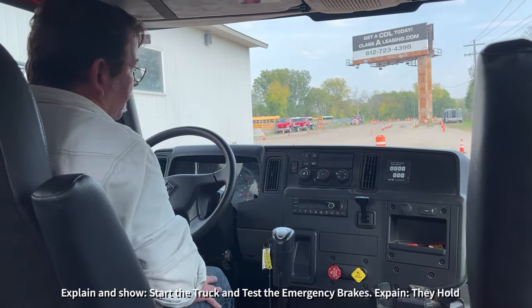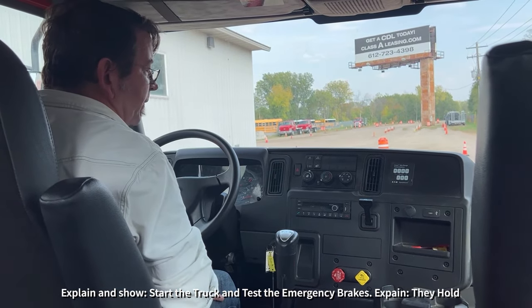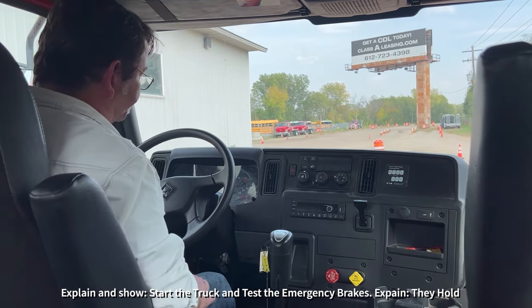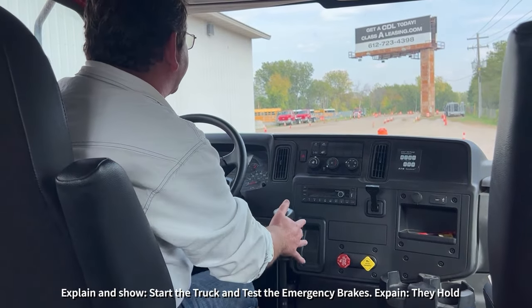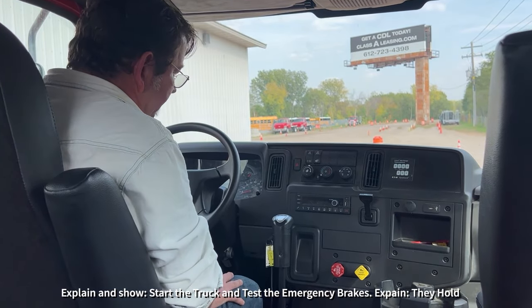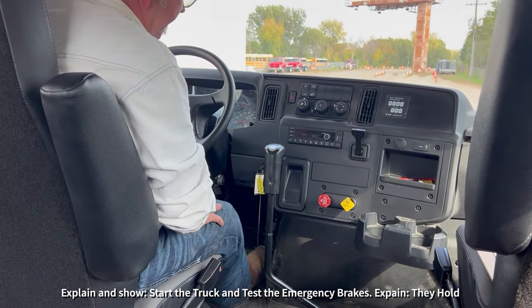Right at about 40 PSI, both my parking brake and trailer brake, or my emergency brakes, have engaged. I need to start the truck and pull against them to make sure they're holding. So I'm gonna start the truck, put my truck into gear, and pull against them. My truck shouldn't move forward. In this instance, I'm gonna walk out the clutch, but if you're in an automatic, you just kind of gently press the gas pedal like such, nice and softly.